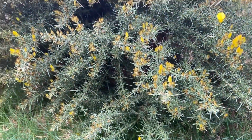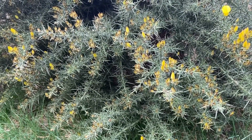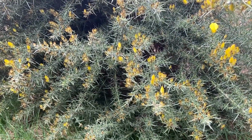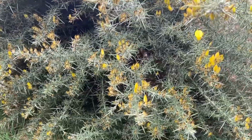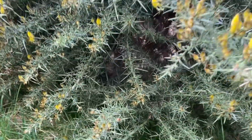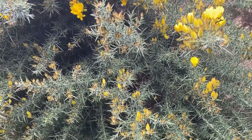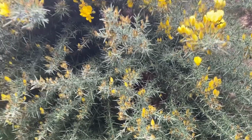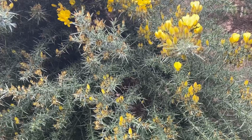Just watching a couple of willow warblers paired up. Yeah, it's just gone there again. Blackbird, of course, in the background, but a couple of chaffinch, they're paired up and just bobbing about in some gorse. So I'm just going to keep an eye here, see if I can see anything dropping in. We'll see.